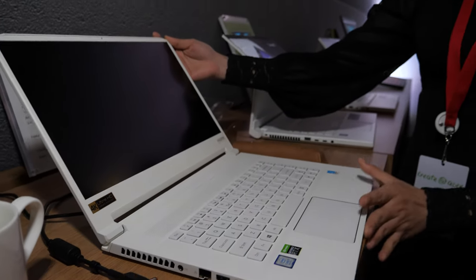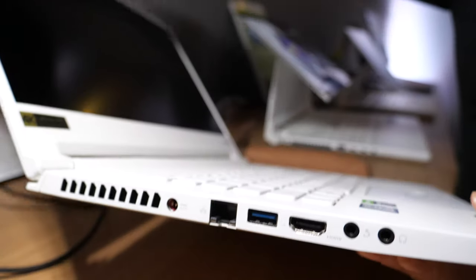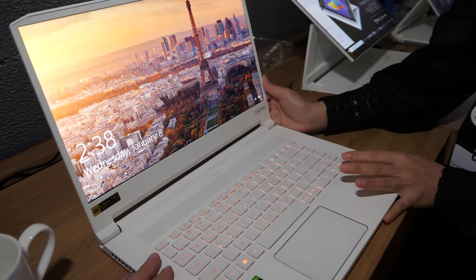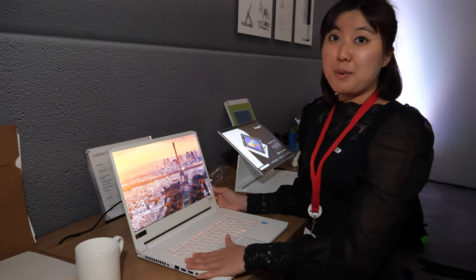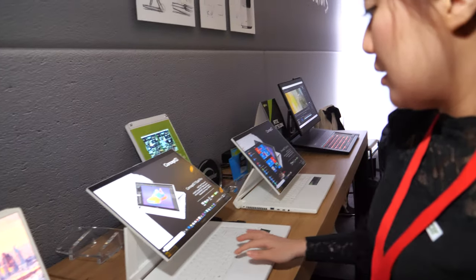So it has the same specs or not? Yes, this one can go up to the Core i9 if you want. Okay, Core i9. And it goes from what price to what price? It depends on the spec. And is this exactly the same as this one, or is it a different one?